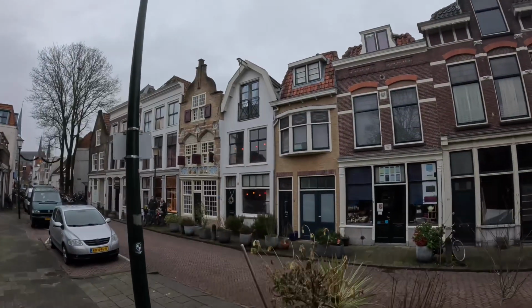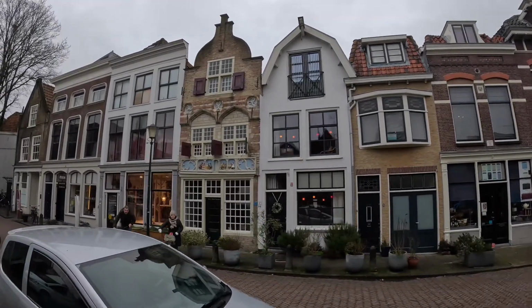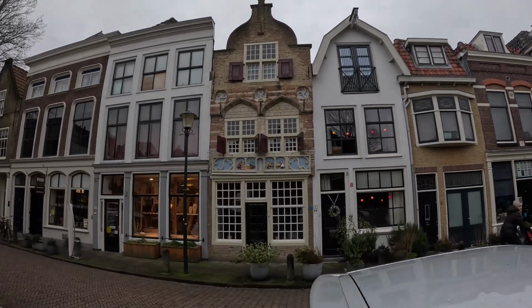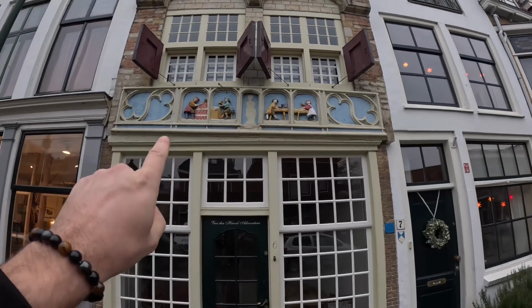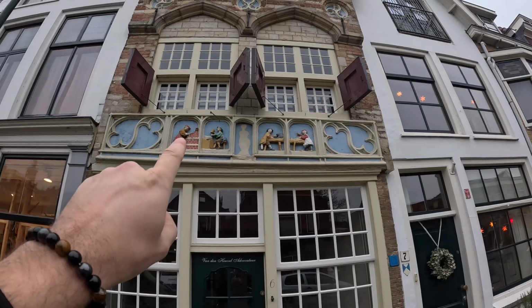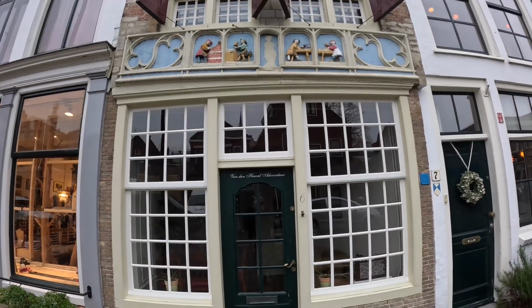Yeah, so I've been walking around a bit in this ancient old town. As you can see, these are the old traditional Dutch houses, maybe 200 years old, maybe longer, but it's beautiful here. On the outside you can see the professions of the people who used to live here. I'm not sure what it is, maybe a bakery kind of thing. There's a stone carver, different professions and people who used to live here.